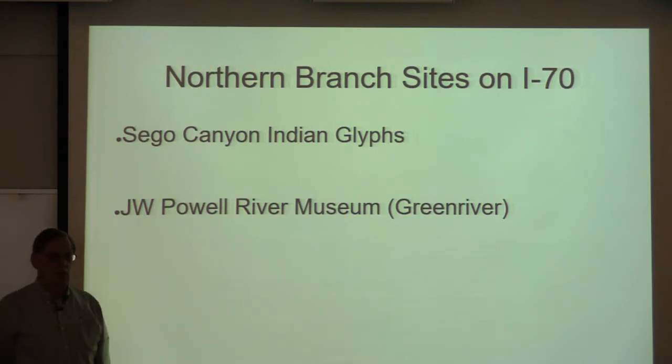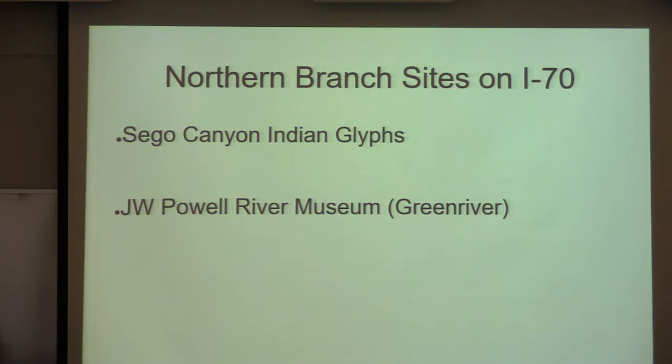And in fact, there, Seagull Canyon is one of my favorite places, and I highly, highly recommend that you stop and see it on your next trip to Colorado or coming back. I wouldn't do it this time of year with the rain and the snow, and you'll get stuck. But Seagull Canyon is, and the John Wesley Powell Museum also in Green River. They're the only two things I could even recommend. Oh, there's a visitor center too, yes.